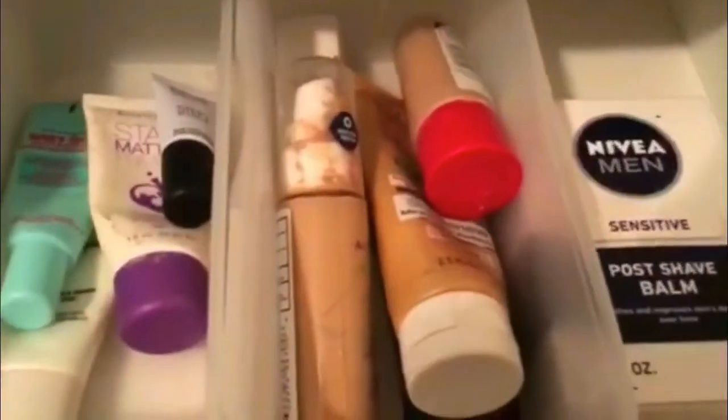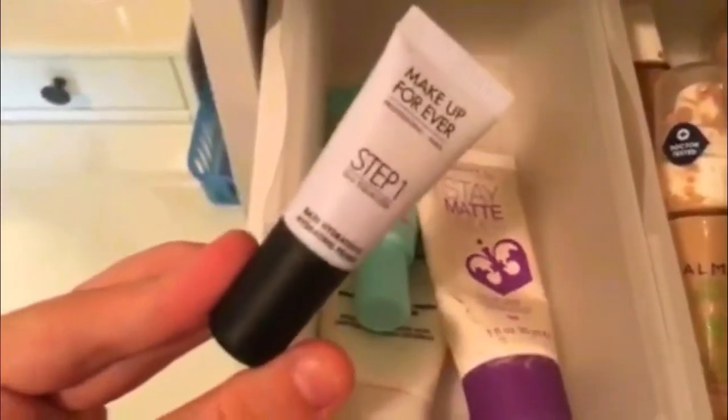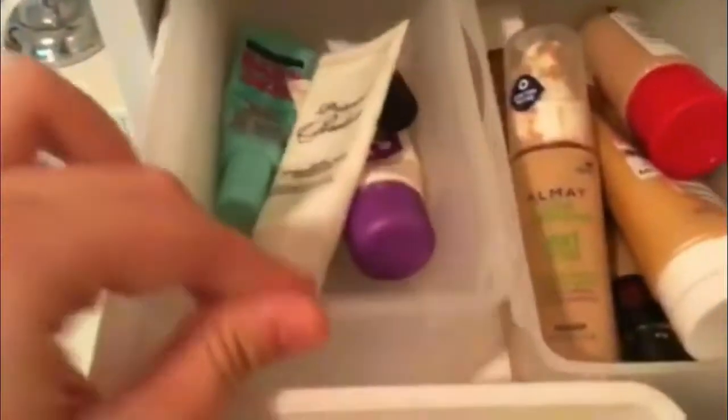And then I just have my foundations. I have an Almay one, a L'Oreal one that I use for dance. It's a lot darker. Revlon, Rimmel, and then a Garnier BB cream. And then I just have face primers. I have a Makeup Forever one, Maybelline Baby Skin, a Rimmel one, and then this Too Faced one. And yeah, so that's pretty much it for this drawer.